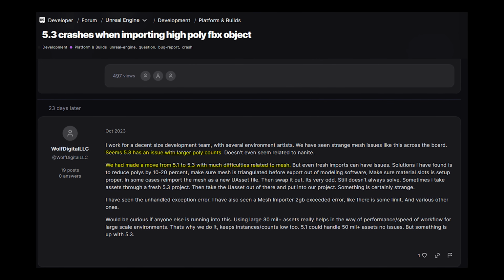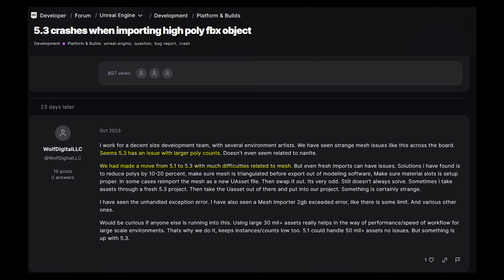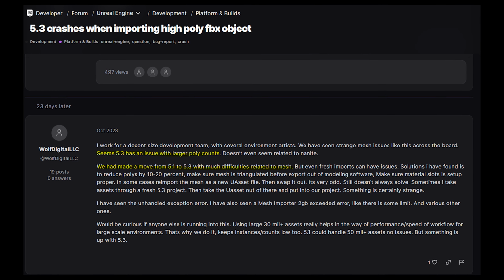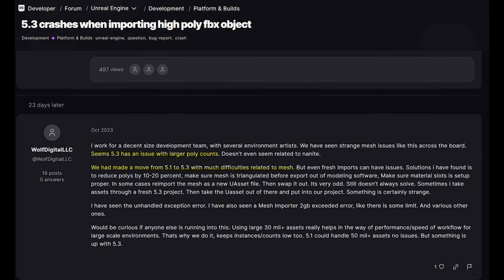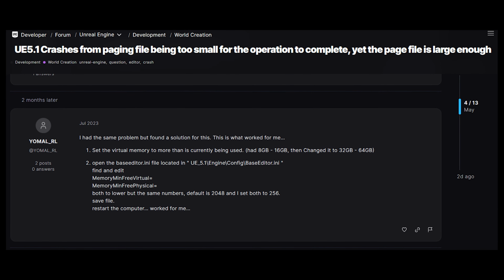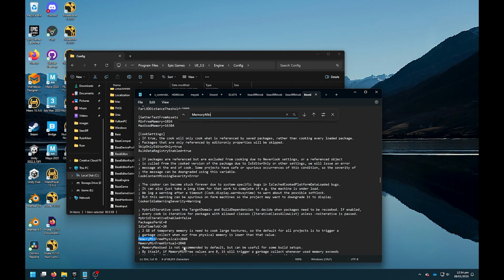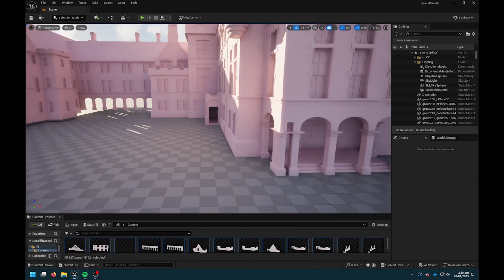Nevertheless, I did a bit of googling and I found one forum post that suggested that Unreal Engine 5.3, which is what I was using, seemed to struggle importing large models when compared with 5.1. I decided to update to 5.5 instead in the hopes that perhaps the developers had fixed this issue in new updates, and I would always be able to install 5.1 if that didn't work. And unsurprisingly, it didn't work. I wasn't totally convinced that switching back to 5.1 would solve the problem, and I had found a possible solution on another forum post which suggested changing the minimum of free virtual and physical memory in the base editor.ini file from 2048 to 256. To my immense relief, this ended up working.